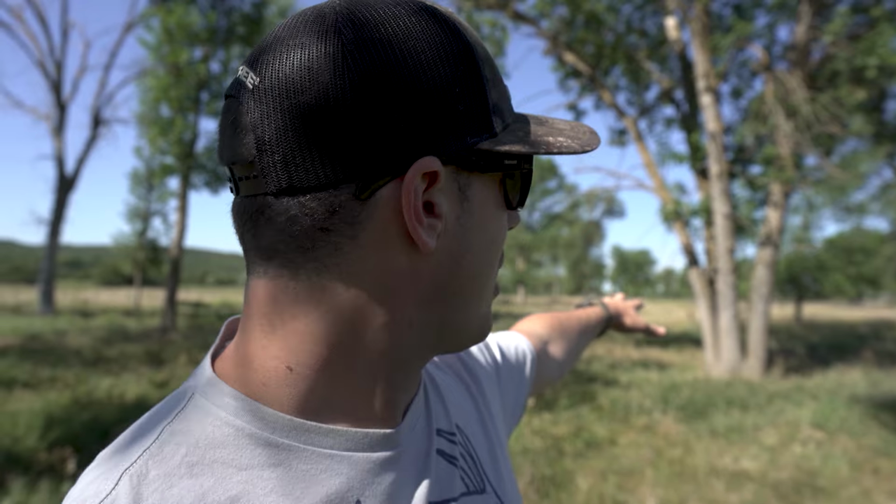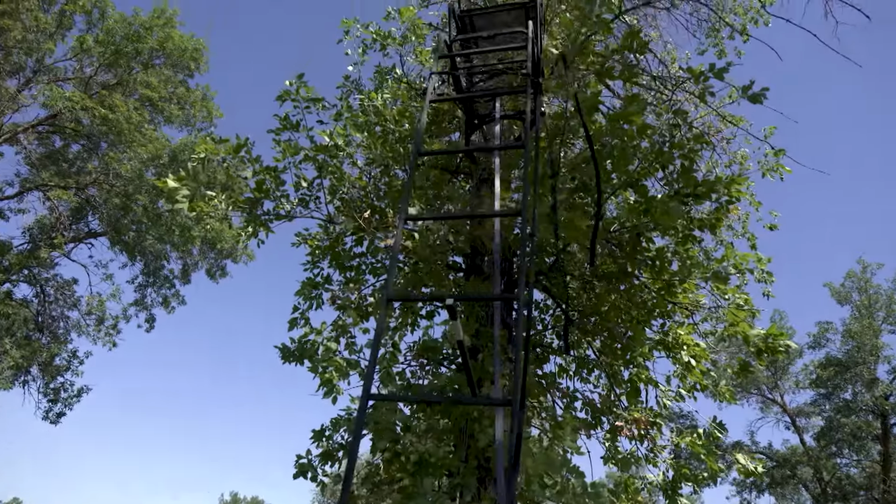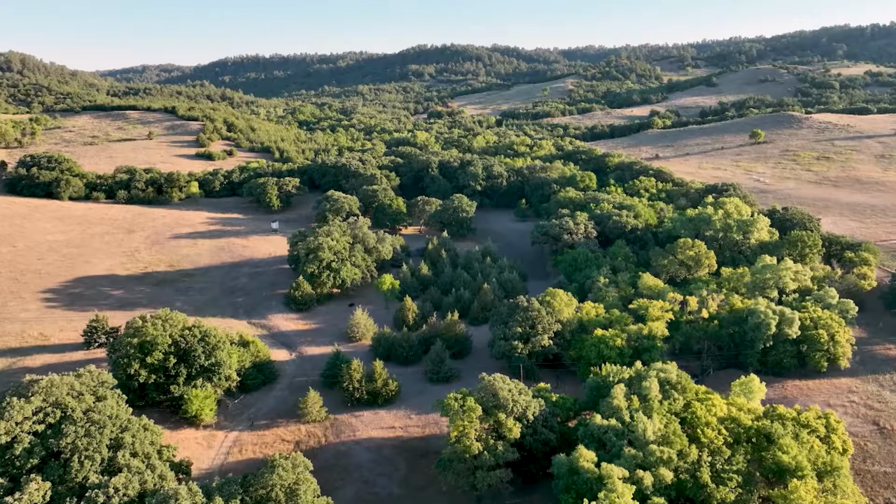This group of 4 trees right here, Brian and I got phone scope footage. One of the shooter bucks was just on the other side of it. I'm guessing maybe 35, 40 yards from this tree. There was another deer on the other side of this tree we're going to hang in, and he was maybe 35, 40 as well.